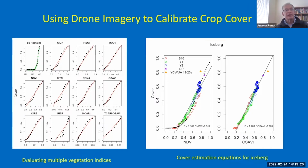And then a second index is this red edge index. It's the lower left-hand side. It's fairly linear. So using the optimized index and comparing that with NDVI, we show a better correlation. For in this case, it's iceberg.